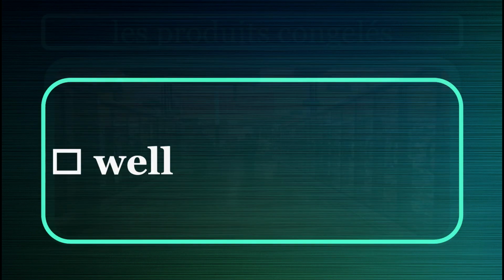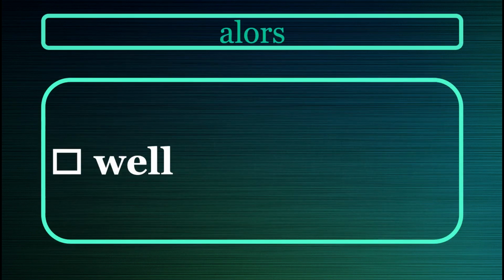Excellent. As a bonus word, I'll tell you what the word for freezer is: congélateur. Congélateur. So freezer is congélateur. Okay? On continue avec well.